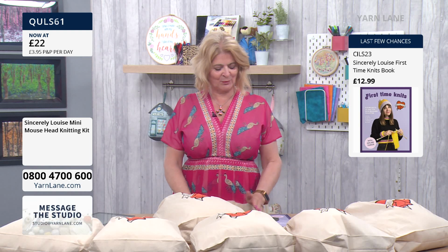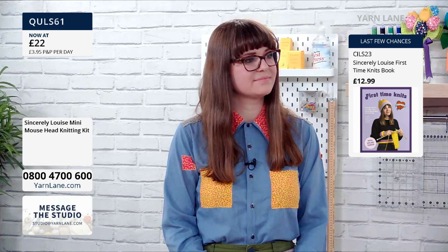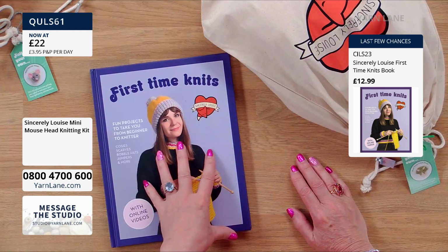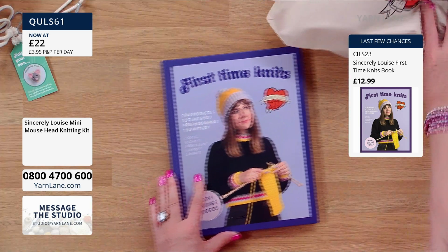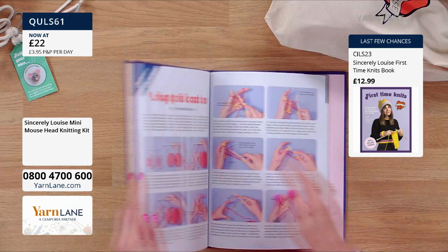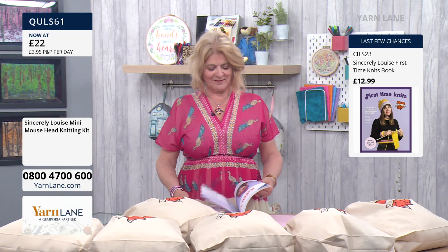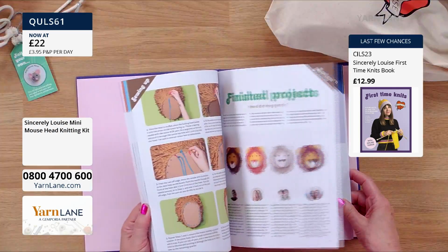So this is really beautiful for absolute beginners. But although this is really good for absolute beginners, the other thing that's really great is the fact that it's also good for people who can knit already, purely because the projects are such good fun. So I think you've got Louise's trial and error, but also you've got four absolute beginners.